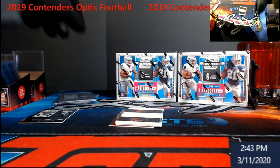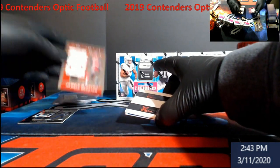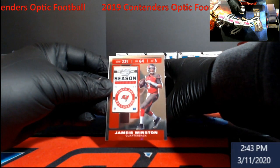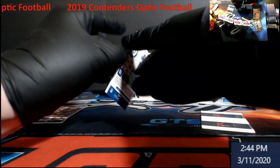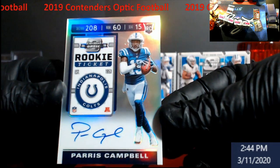And I do a box of Sapphire behind me we're going to open up. All right, I'm going to go like this to the back card. And that's Jameis Winston. Sorry, I'm getting all jittery here. Be Stidham. Dang it. Paris Campbell. I was hoping for Stidham. I just wanted one of his rookies.